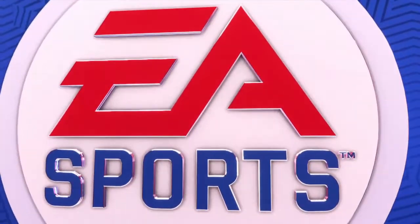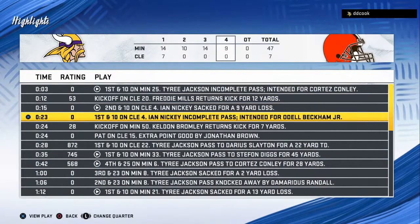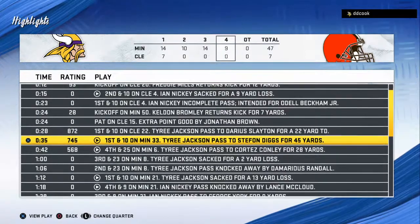And they have done it. The Minnesota Vikings are the Super Bowl champions, and the Lombardi Trophy is going back to the land of 10,000 lakes.